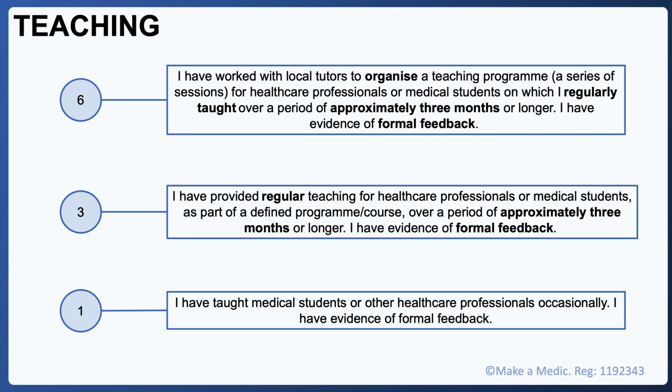One section is on teaching, and this is a section where it's relatively easy to get up to maximum points in a relatively short period of time, up to 3 months. To get the maximum number of points, 6 points, you need to work with local tutors to organise a teaching programme for healthcare professionals and medical students, where you also teach regularly over 3 months, and you need to have evidence of formal feedback. If you're in your foundation training, this could be relatively easy: just contact the educational department there, ask whether you could set up a teaching programme for the medical students, ensure it's 3 months or longer, possibly involve other doctors and healthcare staff in the teaching programme, and make sure you get the formal feedback as well, as that will be important in case evidence needs to be shown.